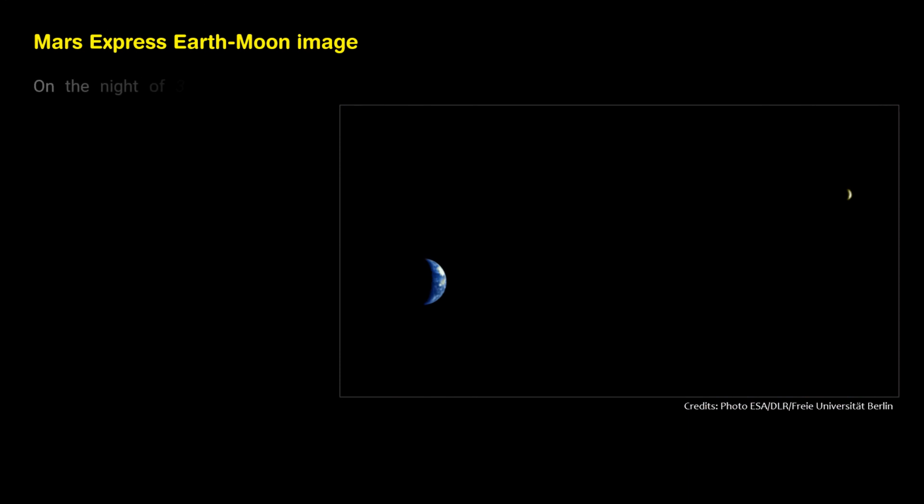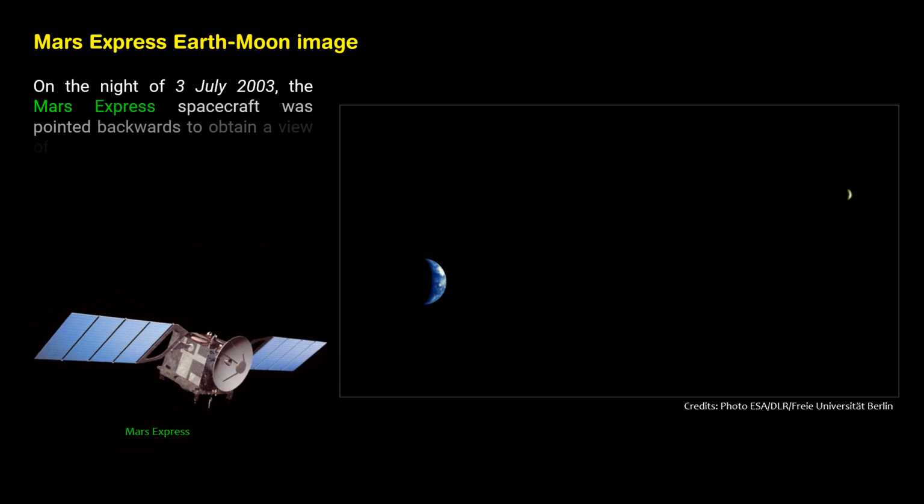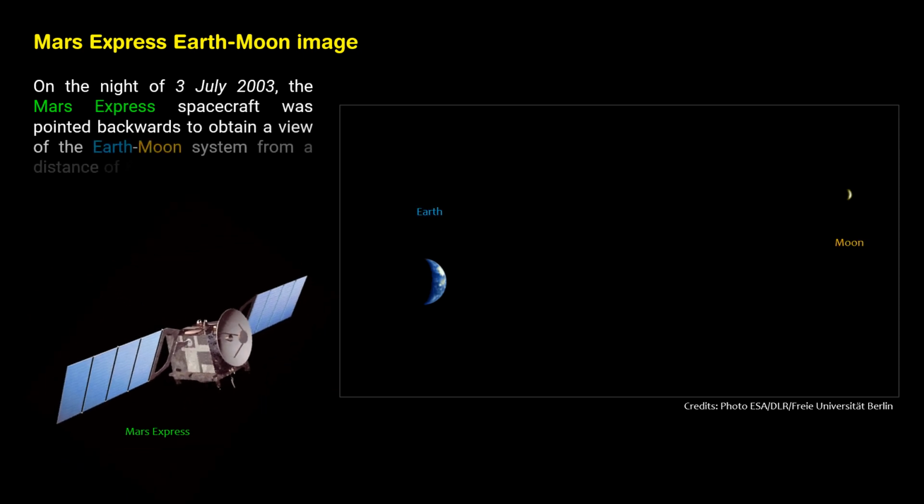On the night of July 3, 2003, the Mars Express spacecraft was pointed backwards to obtain a view of the Earth-Moon system from a distance of 8 million kilometers while on its way to Mars.